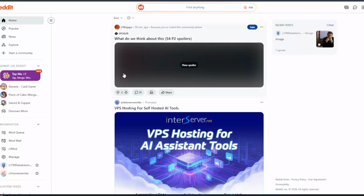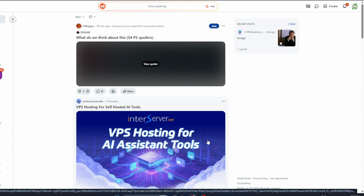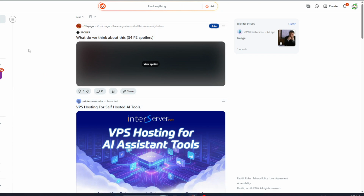In today's video, I'm going to teach you how to switch back to light mode in Reddit. If you've been using dark mode and you find it hard to read or you just prefer a brighter look, changing it back is quick and easy. I'll walk you through each step slowly so you can follow along on your own screen.